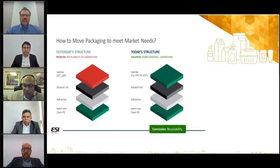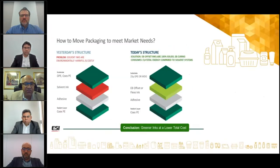But if you look at this structure, there is still one issue: you're making a monomaterial structure, you're making it recyclable, but you still have solvent-based ink over here. And that was another thing which the sustainability mandate was, to reduce carbon footprint, to reduce VOCs. But if you're using solvent-based inks, either gravure or flexo, then you have 60, 70% solvent in there.